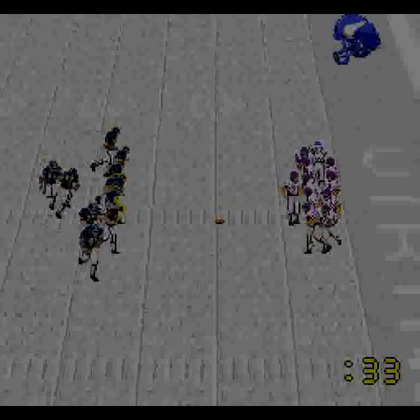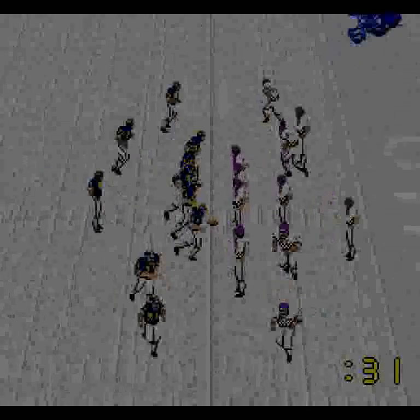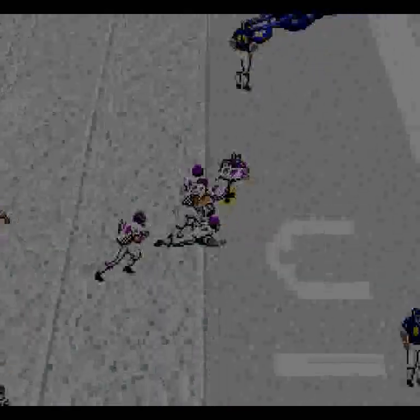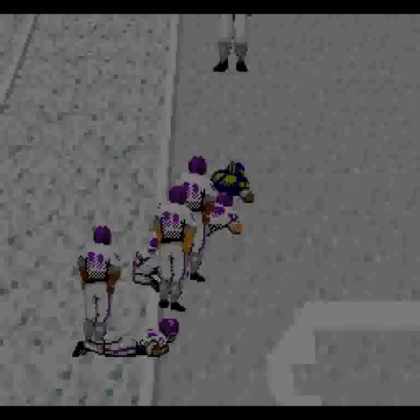First down, 9 yards to go. Cut. Gives it to the halfback. Running wide. Touchdown.